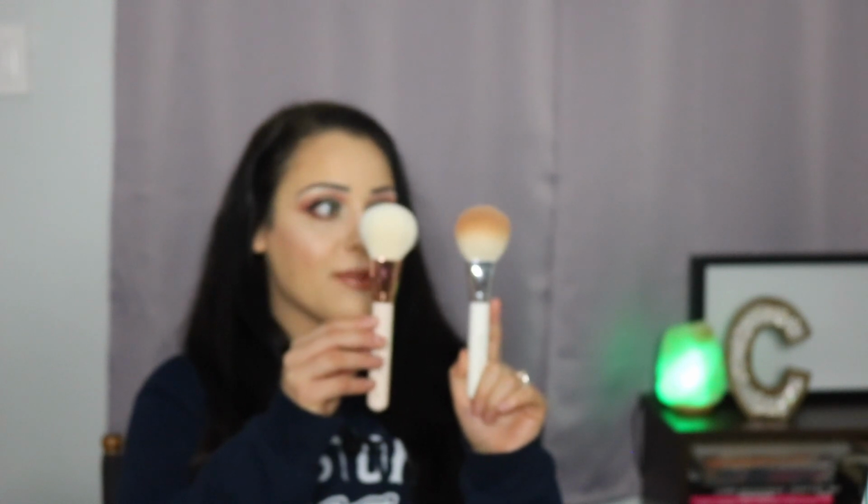The other brush that I didn't get to use today, but I will be in the future, is the F18. This is basically the JH02 brush from the Morphe collab. This one's dirty because I've been using it. This one I feel like is a little bit softer than the Morphe one, but I haven't washed it, so I can't say if it sheds or not. Just so you know, they're basically the same thing.